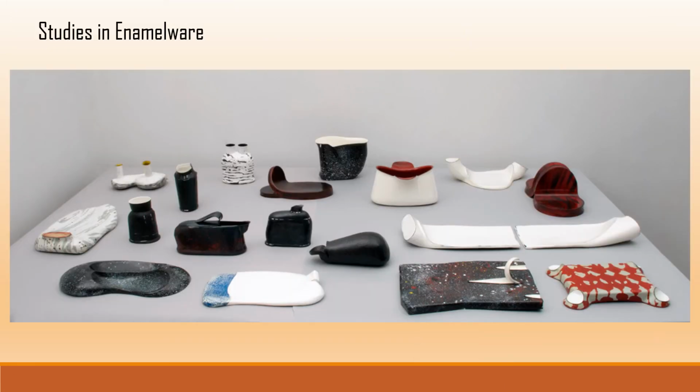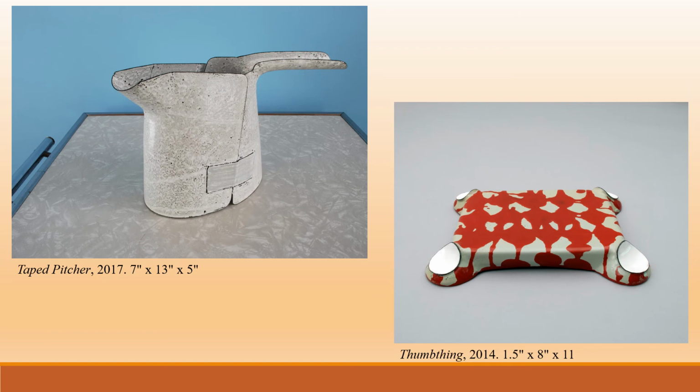And here's a group shot of her studies in working with enamelware. She seems to have used these as ways to work with and better understand enamel, much like she does with other materials. These works, I believe, are her recent examples of working with enamel. Part of her process is understanding a material and its limits completely, so she worked with it in different forms, shapes, and pieces to see what the end result would be.